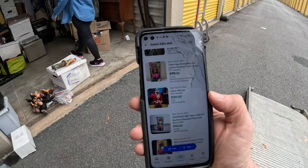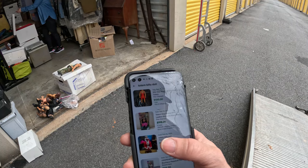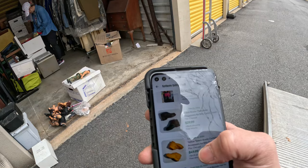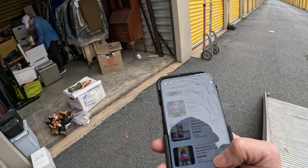Alright, I found these things on eBay. The brand name, or line, is Billy by Totem. Totem is the company, I think. But look at these. They're selling for 200, 100, 100, 115. Just a pair of boots here sold for 30, and then another pair sold for $50. So these Billy dolls are worth quite a bit of money.